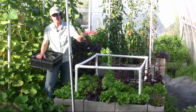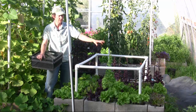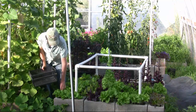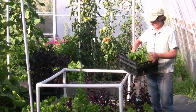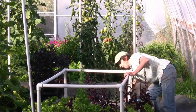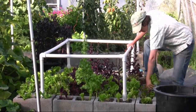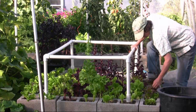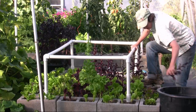But if we get an extended fall and you want to keep your lettuce going for 2, 3, 4, 5 more weeks, that's the batch that's going to carry you through. So we're going to go ahead and plant it as soon as we get the rest of this harvested. Okay, here's our lettuce for the week. There's a good pound there, so that's awesome. And now we're going to pull this batch out, replant it so that we can have some late season lettuce. It just depends on when the frost hits, how long we can go.